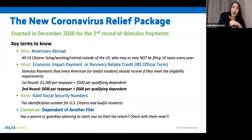Okay, so the stimulus payments were done last year, as some of you may or may not have known. So basically the first round was $1,200 per taxpayer and then $500 per qualifying dependent. The second round, which was in December 2020, was $600 per taxpayer and $600 per qualifying dependent. So that's kind of the money part. But now let's know all the other key terms.